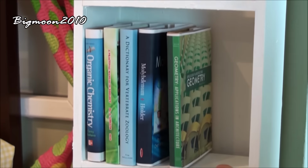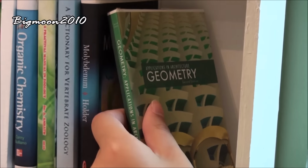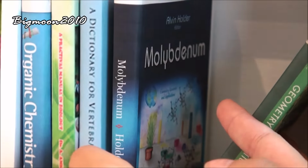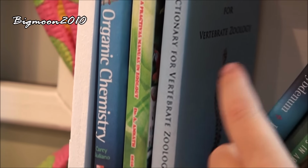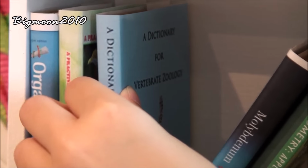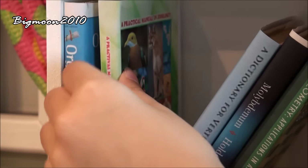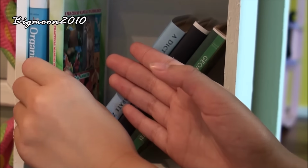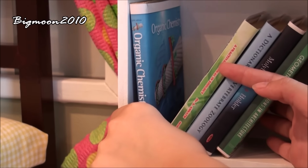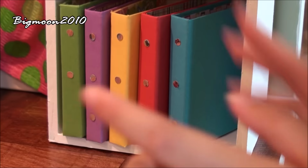And on the third shelf, we have a geometry book. And this is the molybdenum book that my mom made, and this my mom made too. And then this is the dictionary for vegetarian zoology book that my mom made. And this is the geology book that my mom made. And this is the organic chemistry book that my mom made. And that's all the books for the third shelf.